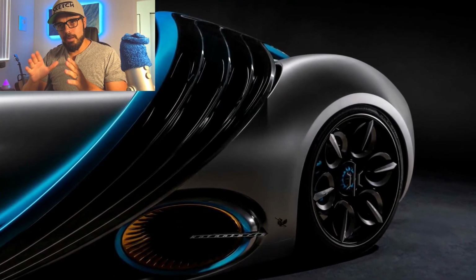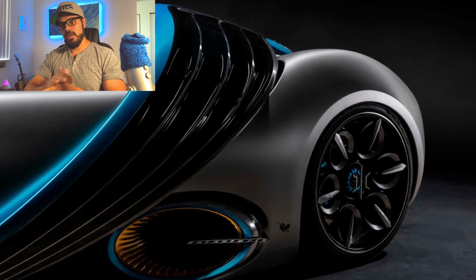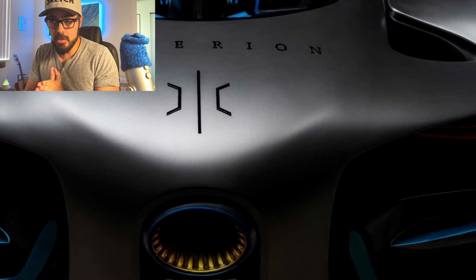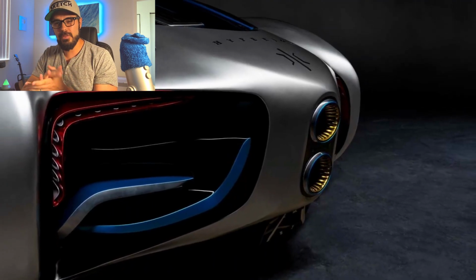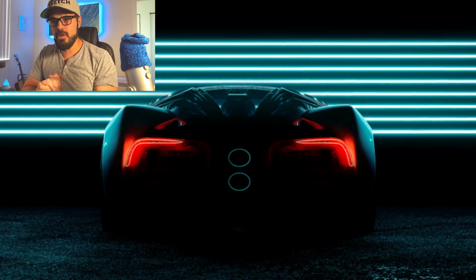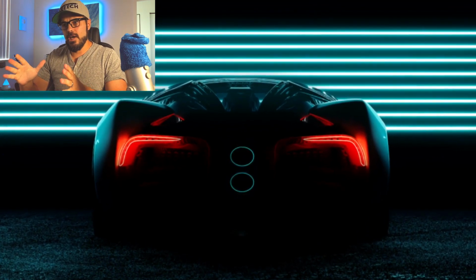And Hyperion is planning on building 300 XP-1s with expected production start in 2022, and I really wish them all the best because I want to see this craziness in production. No pricing info yet, but I think it's fair to say that if you have to ask, you can't afford it. Now let's talk about the design of the Hyperion here.